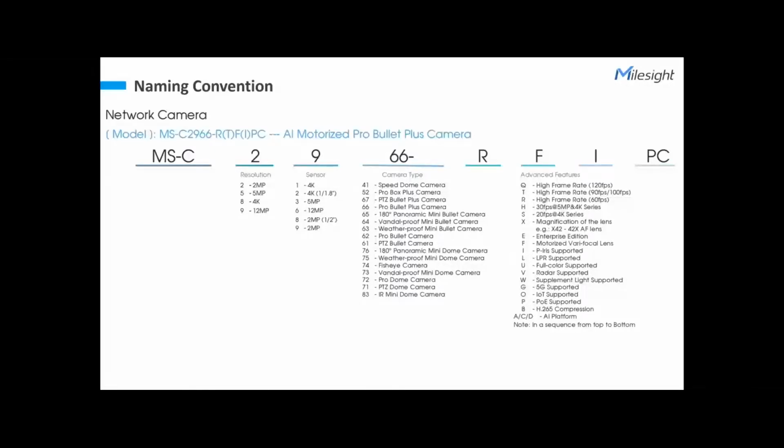We also hung this particular slide on our resources tab under the Milesight brand. So if you need to reference this or want to look through this, it's hanging on my website under the manufacturer resources tab for Milesight.